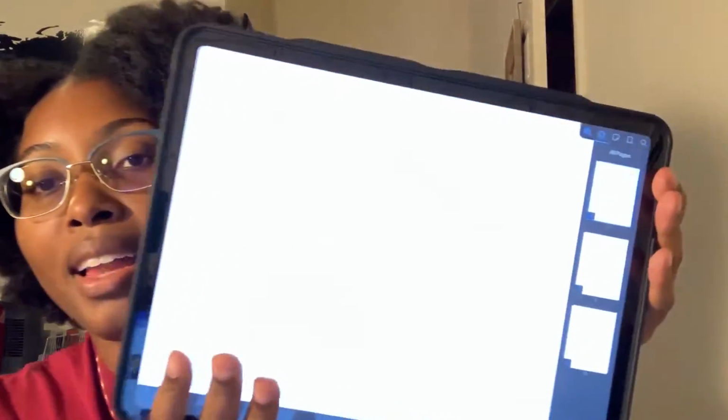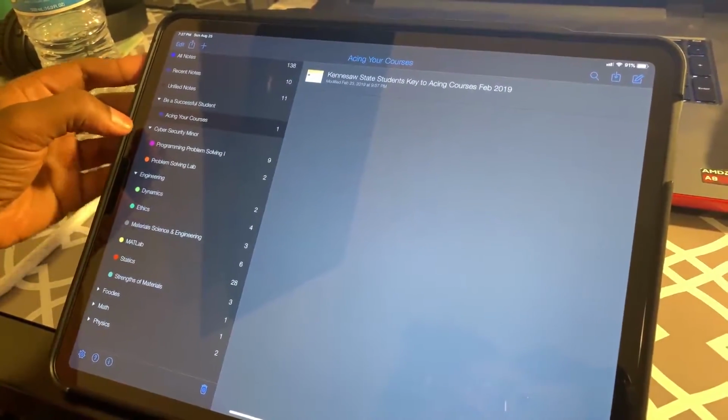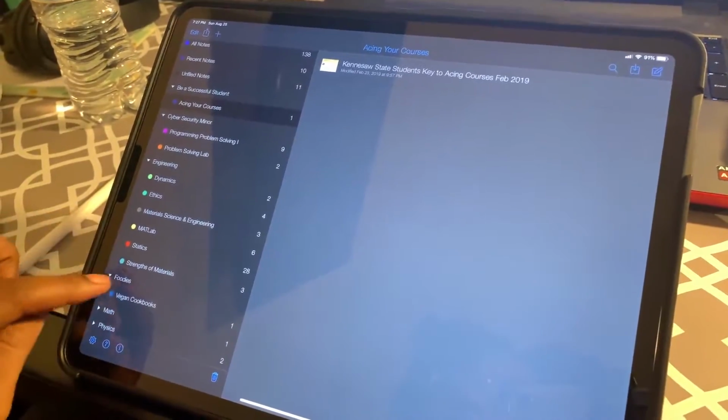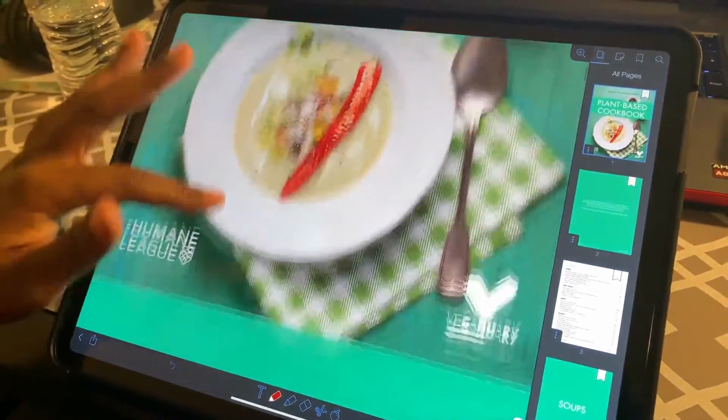I also wanted to show you how I take notes on my iPad. I'm gonna flip this around so I can show you some of the notes that I take. These are some of the courses that I have. I just added a minor in cybersecurity. I have all of my engineering classes. Also I have a foodie folder because I have vegan cookbooks, so I can just swipe to that.